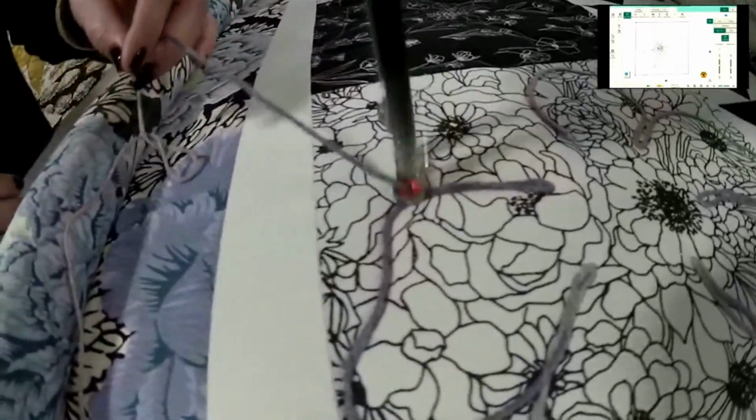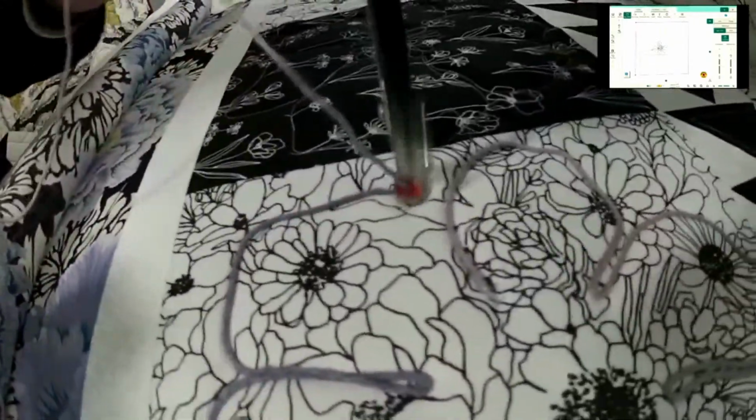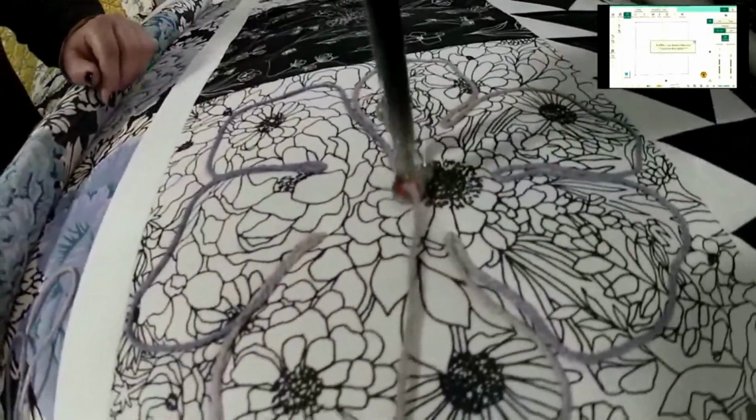Oh, I think it's perfect. It's really, really fun. Oh my gosh, it's so pretty. I know. And look at how well it's stitching out. It's nice and perfect. And you, of course, can absolutely couch without a Pro Stitcher.